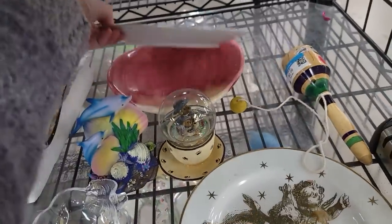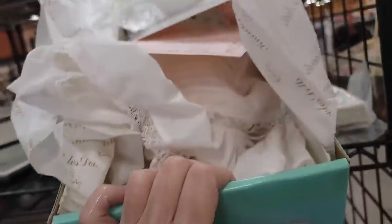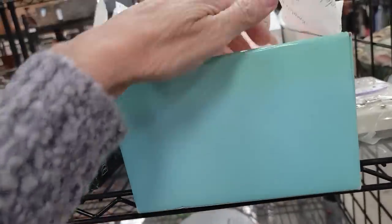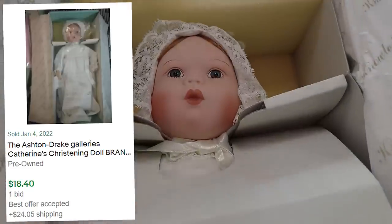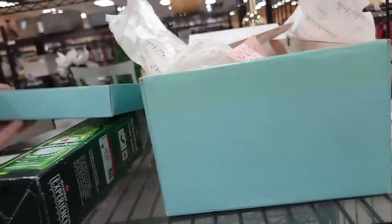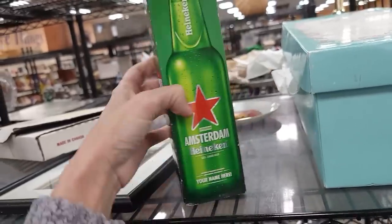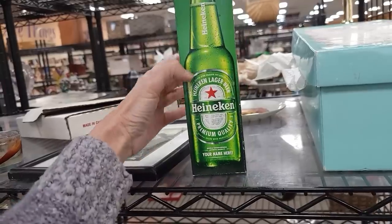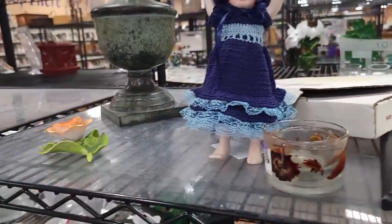So, all right, nothing there. That is a phone jack. We have a doll here. It's a Catherine's christening. You know, we can't really see her face. Let me try something here. I know now you guys want to see her face. There she is. You know me, I don't really pick up dolls. We have got a, why do we have bottle your own Heineken? Okay, all right. Somebody will enjoy doing that. It's not me. All right, moving on.